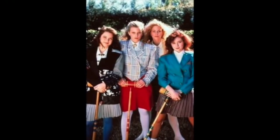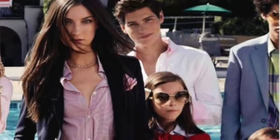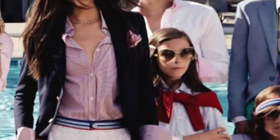Our next trend is 80s prep. We both lived through the 80s already, but we love this part of the 80s. It's just a really fun trend that, if done properly, can really work for a mature woman. So this is really those things like Argyle sweaters and some preppy types of blazers and things like that, that just give you that preppy look.